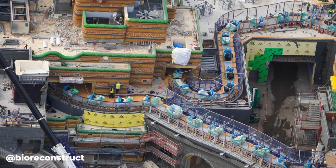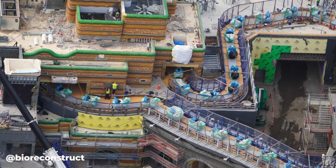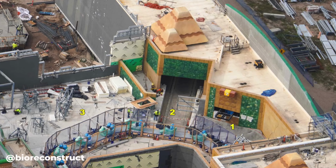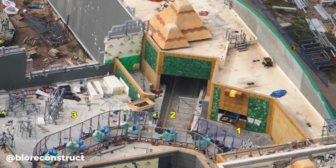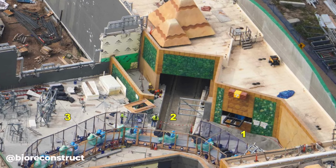And at Yoshi's Adventure, we see ride testing is still going on, as we can see the temporary fencing along the track, and each car has its own protective coverings that are on with test dummies still in them. And here we can also see over at Yoshi's Adventure at one, a frame for a moving element. At two is a gate hiding some access of the ride service areas. And three is frames for some additional theming.